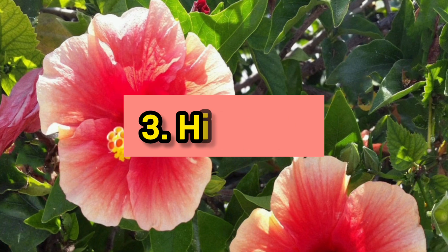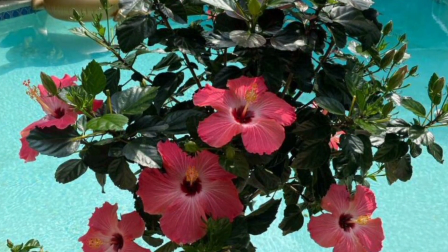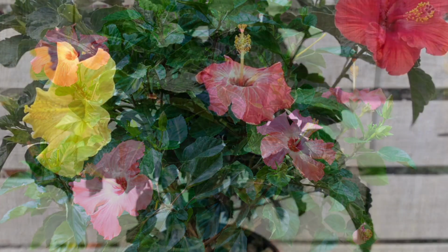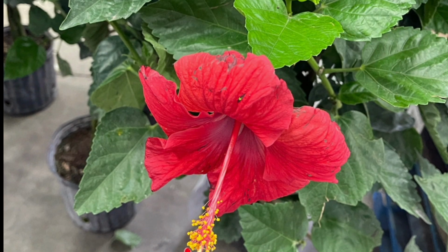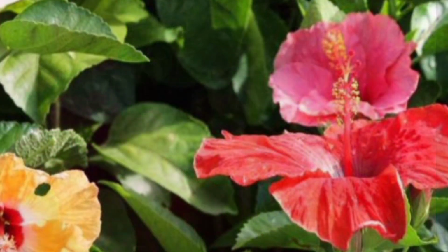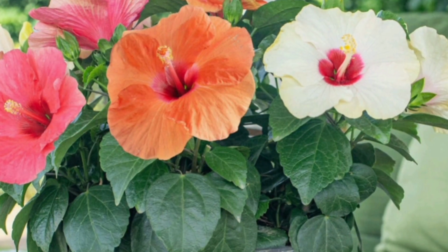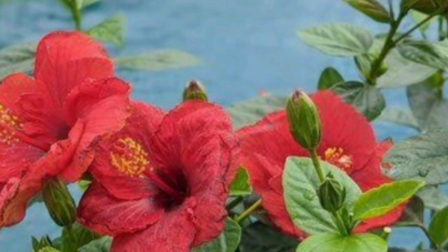3. Hibiscus. With its large, tropical-looking blooms, hibiscus adds a bold splash of color. It thrives in full sun and warm climates, producing big, trumpet-shaped flowers in shades of red, yellow, pink, and white. Hibiscus is a fast-growing shrub that can bloom daily when healthy. It's perfect for outdoor gardens, patios, and even balcony planters.